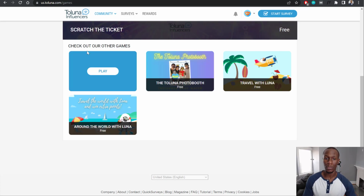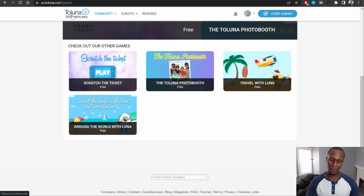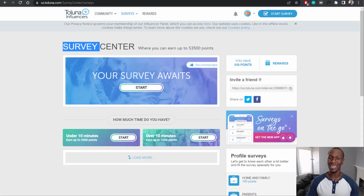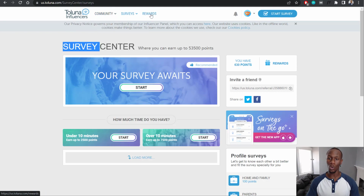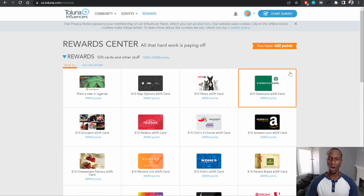So those are the ways that you can accumulate points, because remember, some survey sites, the way you make money is that once you answer a survey, they'll give you cash. But with Toluna, what they do is that they give you points. All right? And once you accumulate all these points, there's one thing you can do, which is go to rewards, right? Rewards is another way, and you'll see a bunch of gift cards, right?